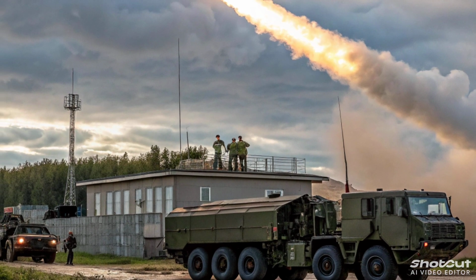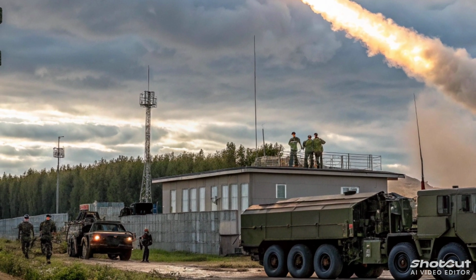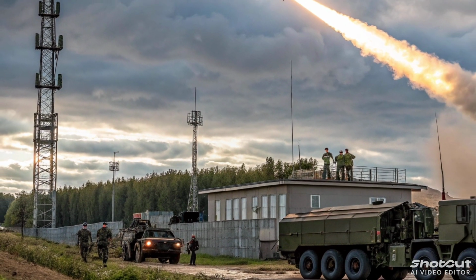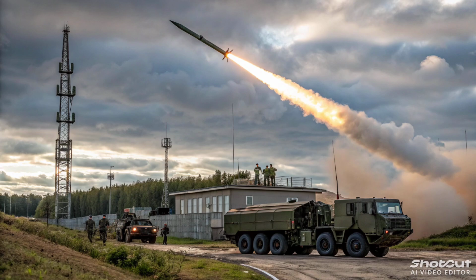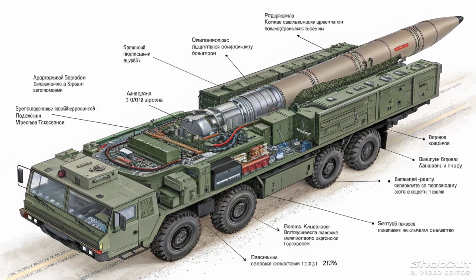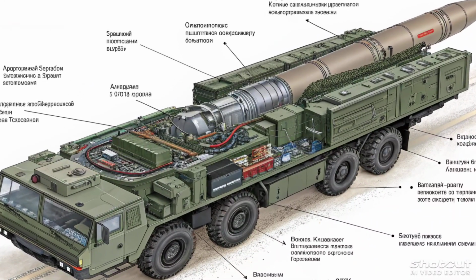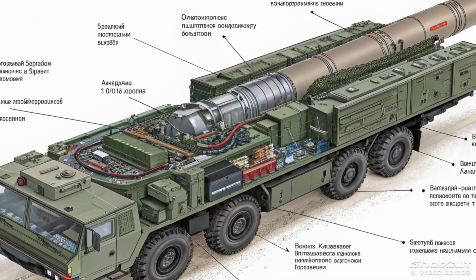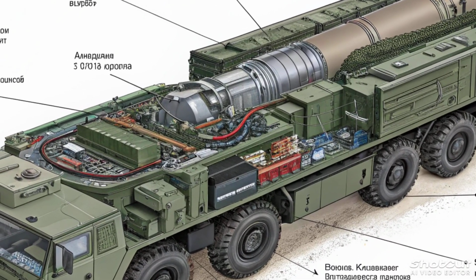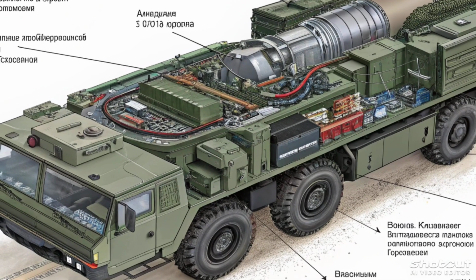Iskander M is the version used by the Russian military. It uses quasi-ballistic missiles and features advanced guidance and countermeasure systems. The M variant can carry nuclear or conventional warheads. Iskander K is a cruise missile variant launched from the same platform. Instead of a ballistic missile, it launches the R-500 cruise missile, which follows a low-altitude flight path and is harder to detect by radar.